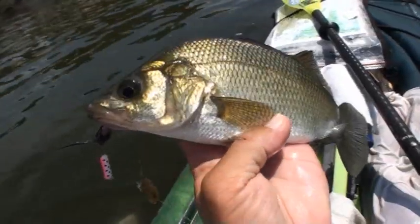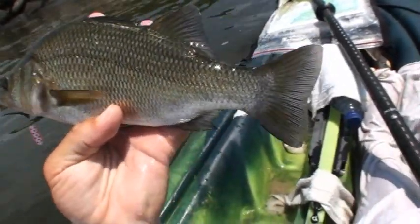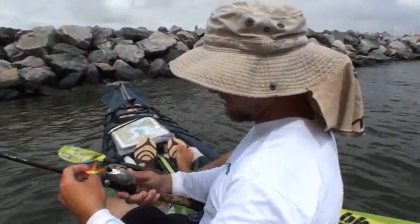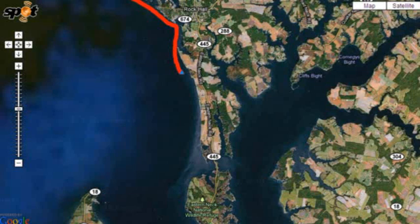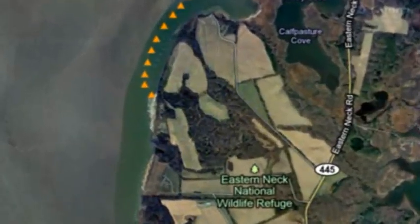I'm ready to move. There's rocks all along the shoreline that I'm going. I'm just gonna fish all day. Tomorrow's supposed to be nice and hot and calm. That means I can move. So my plan is to get to that beach on Eastern Neck Island where they have those wave breakers out front.